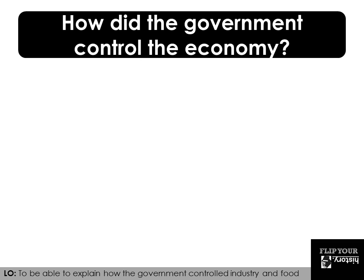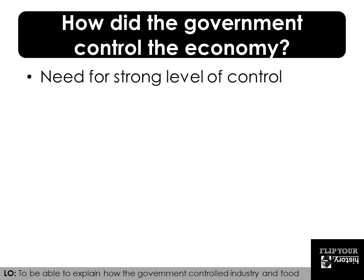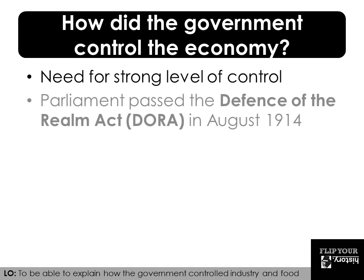So how did the government control the economy? Now, there was a need for a strong level of control due to the fact this was a total war and the government needed to be able to get the economy working towards the war effort. So they got the Parliament to pass the Defence of the Realm Act, or DORA, in August 1914, and this was the first of several acts giving more power to the government of the day.